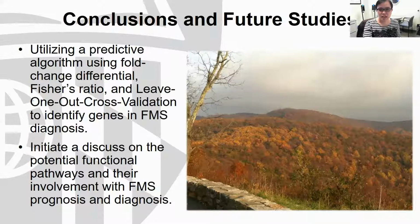This is the first study that attempts to utilize a predictive algorithm using the 4-chain differential, Fisher ratio, and leave one out cross-validation to identify a list of genes that can discriminate individuals with the fibromyalgia diagnosis from the healthy control. We hope that this study's findings will initiate the investigations, discussion, and development of potential prognostic and diagnostic tools for fibromyalgia syndrome.